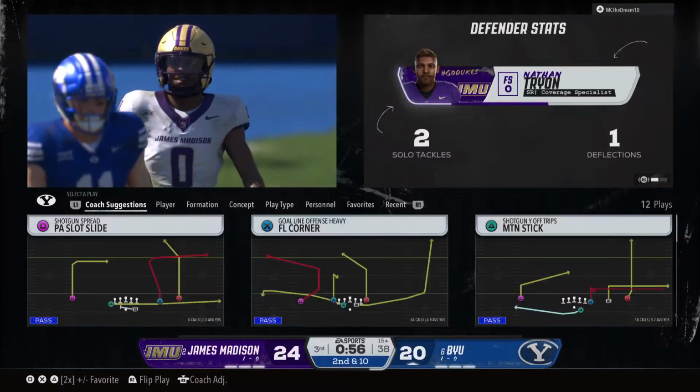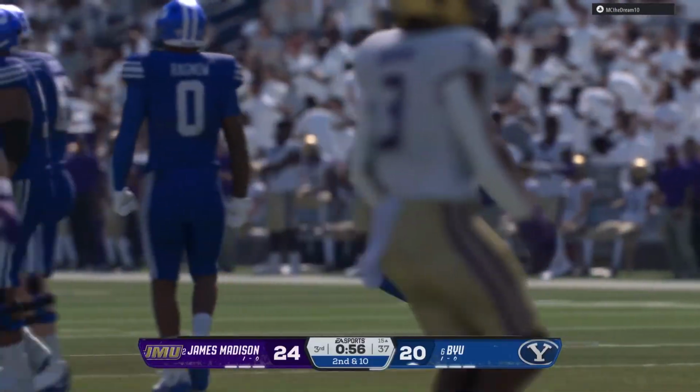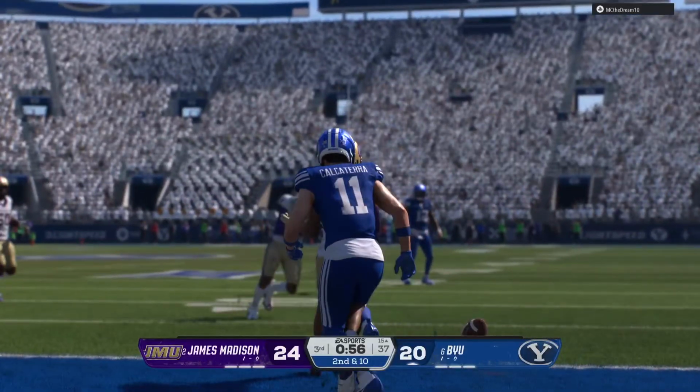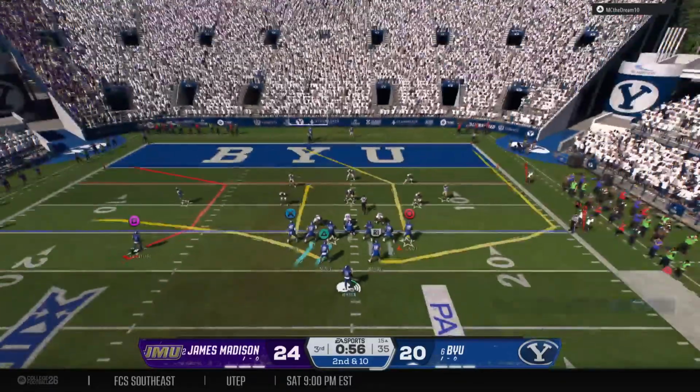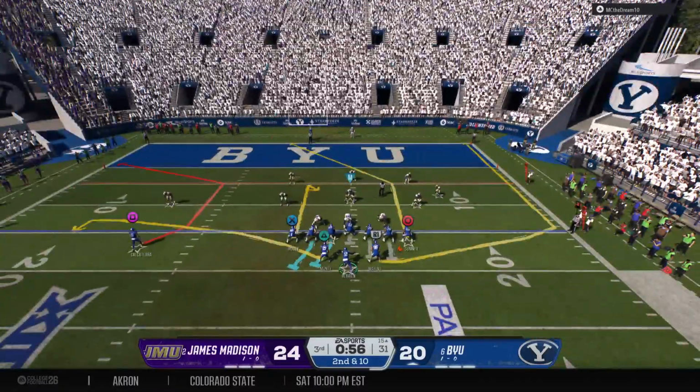And it's incomplete. What a chance for an interception there. Instead brings up 2nd down. Boy, not only did they drop what looked like an interception in their own end zone, they blew a golden opportunity to shift the momentum in their favor.